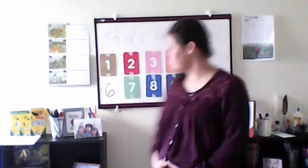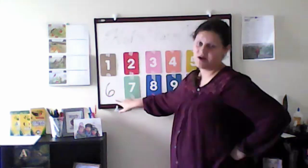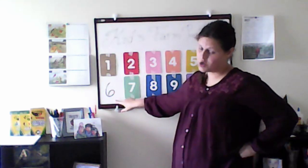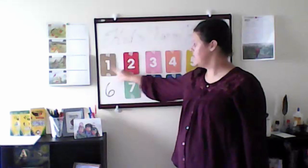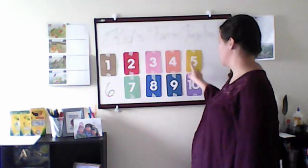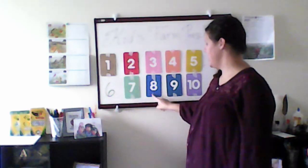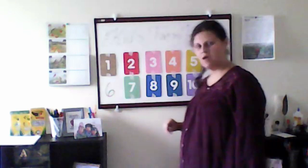Let's count all of the numbers. Then I can show you different ways to express those numbers. I have the numbers here on my board, including 10. Again, don't worry about it. And yes, my daughter helped me lose one of my cards, so I had to draw it out. 1, 2, 3, 4, 5, 6, 7, 8, 9.